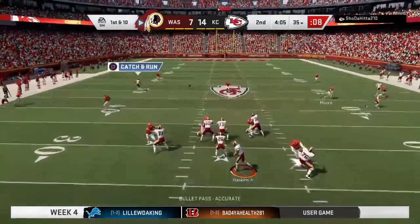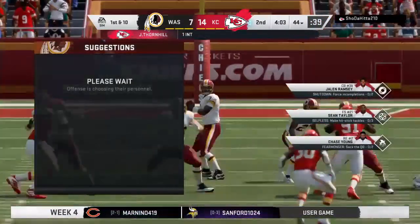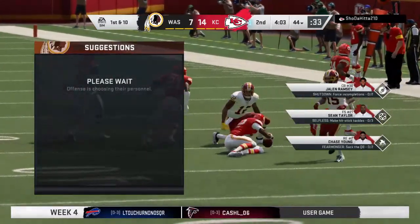Haskins looking to throw on first down. Trying to get it to Robinson, and it's intercepted. Picked off by Juan Thornhill. And his guys will take over at their own 44-yard line.